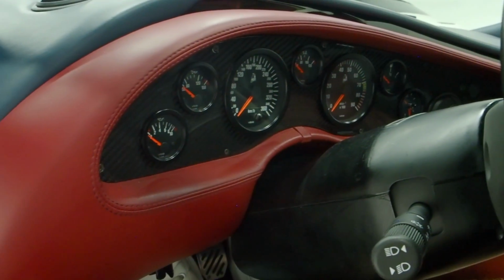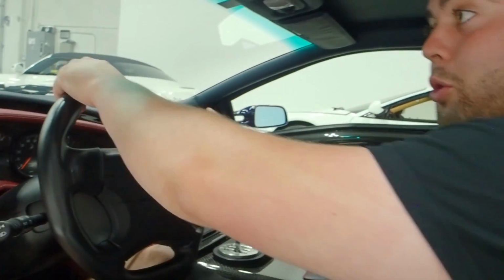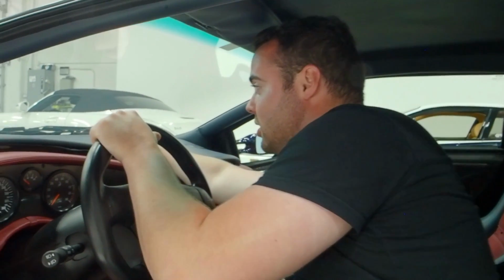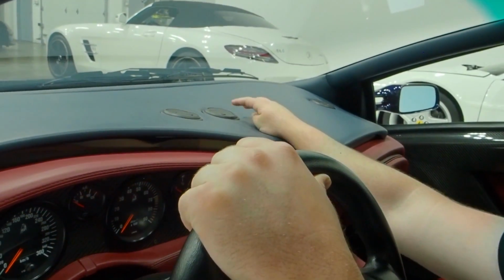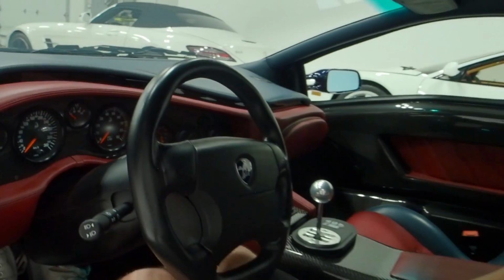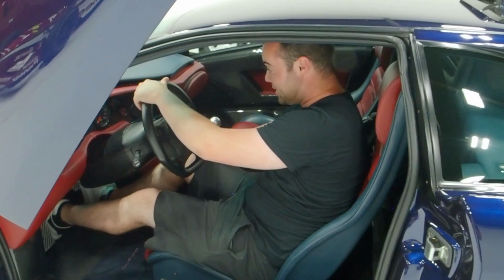Oh my gosh, I am so dang excited to drive this car. And I just noticed, cool little tidbit, on the air vents, there's actually little bowls. I wish they did that nowadays. That's pretty dang cool. So go ahead, start this car up. All right, clutch in, time to start this thing up. I'm so pumped.